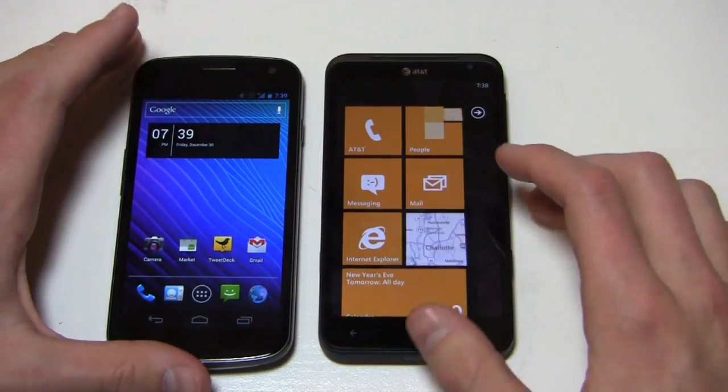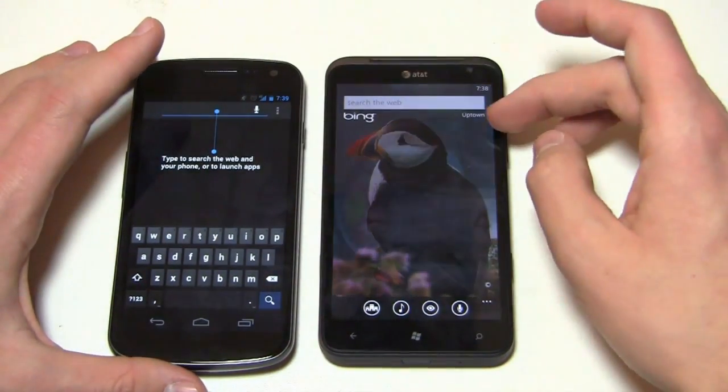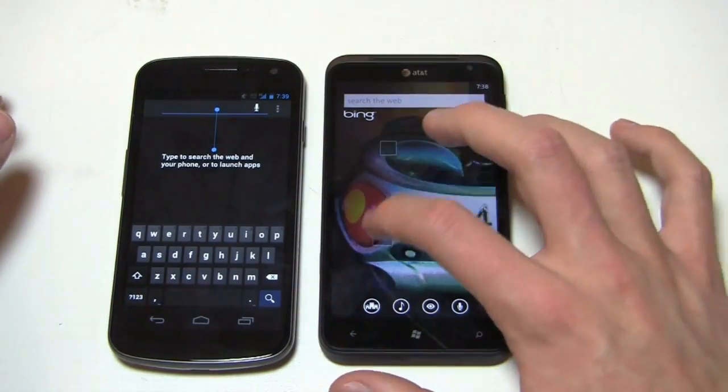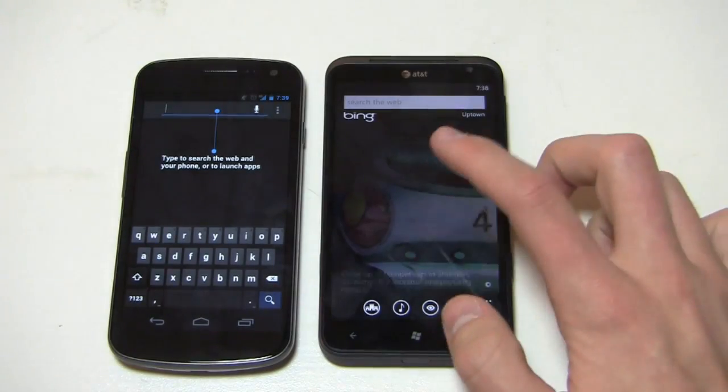Now when you go to search, you're going to see some different appearances here. Here's Google, here's Bing, and of course that picture is going to change. It's going to show where I'm at in the city, and then I have these nice little things. I kind of like this touch where I can learn a little bit more, then I can come down here and see what the actual image is referring to.